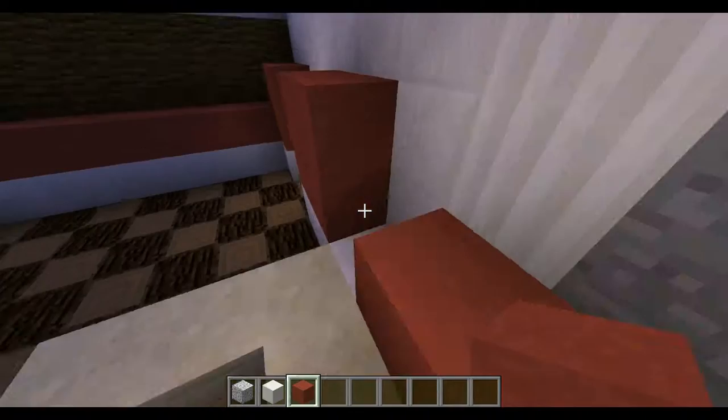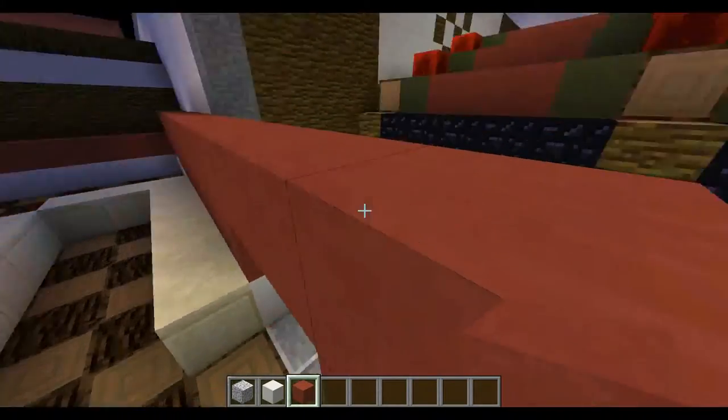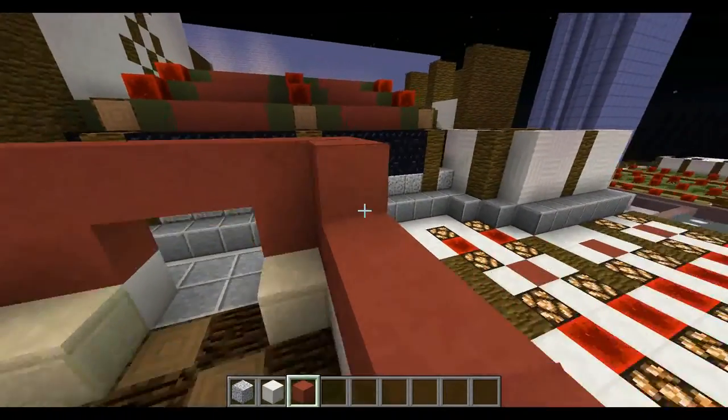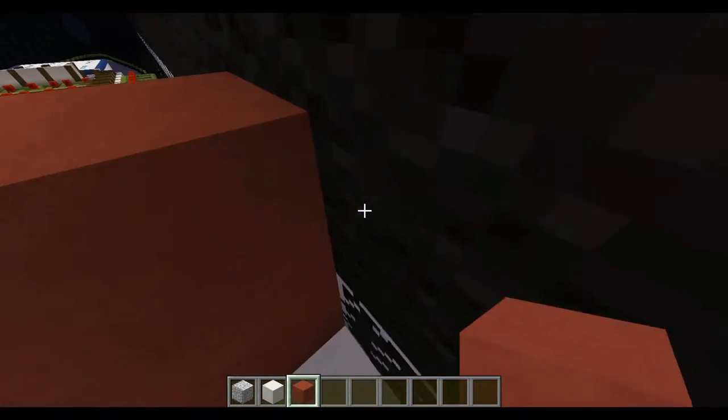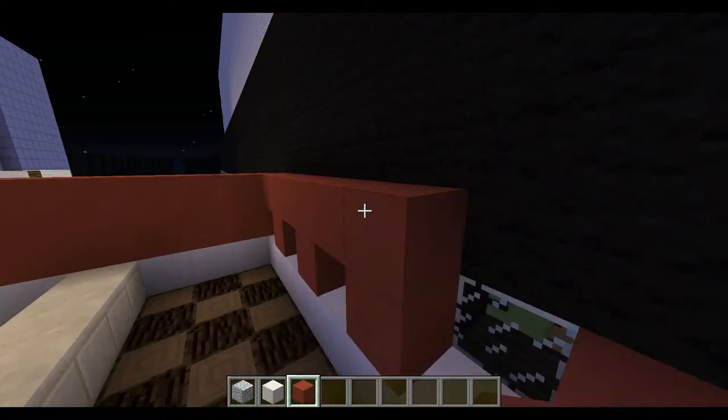Okay, so that and that and that. Let's see. We might change the color of the bar. That's a placeholder bar. We don't know yet. We don't know what we're doing.